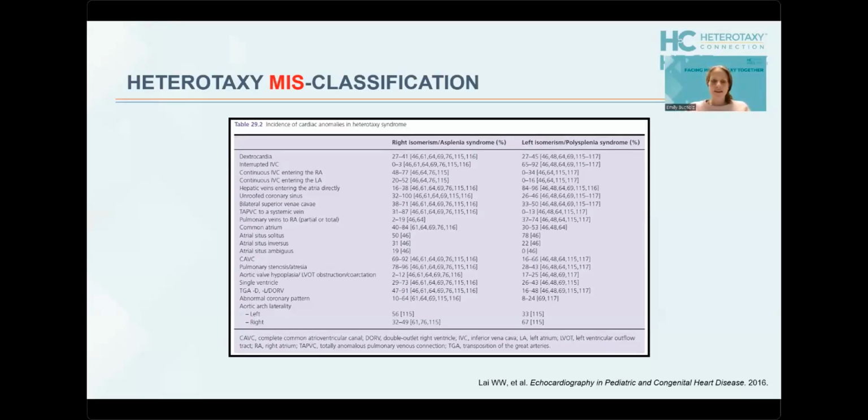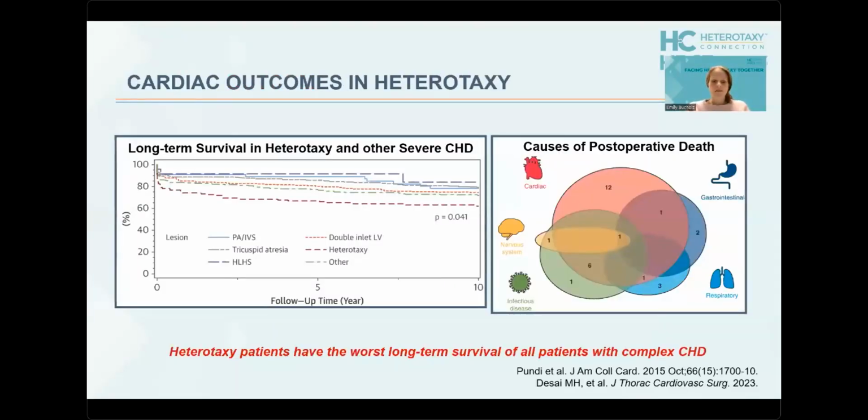You can see that certain anomalies appear to segregate well, like interrupted IVC and polysplenia, or complete atrioventricular canals and pulmonary stenosis or atresia in right atrial isomerism. But most are highly variable, and some could argue that there really isn't a consistent pattern when you look at it this way. There's also been a fair amount published on cardiac outcomes in heterotaxy.